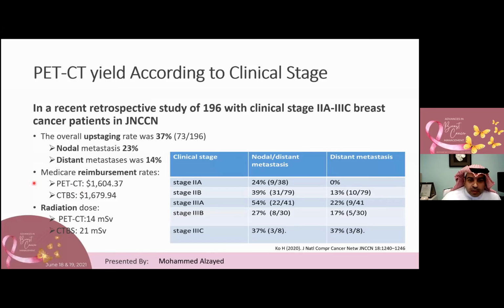In a retrospective study, which was recently published in JNCCN, which included almost 200 patients of stage 2 and stage 3 breast cancer, they compared the performance of conventional imaging, meaning CT scan and bone scan in one group, and PET CT scan in another group. And their results concorded with the previously shown results of upstaging.